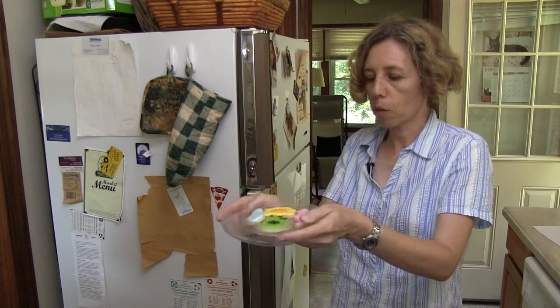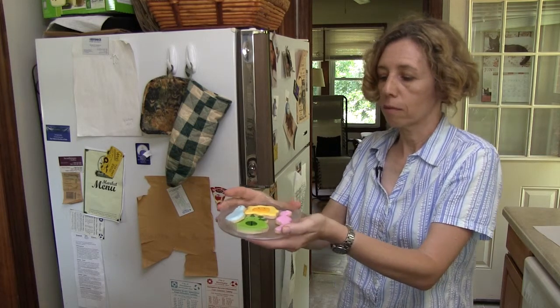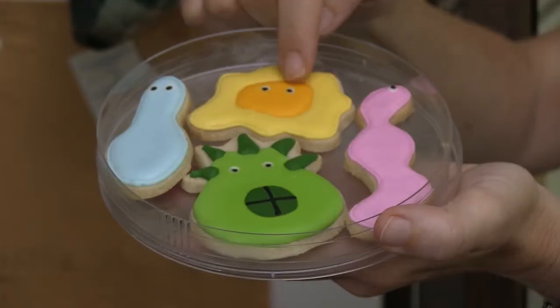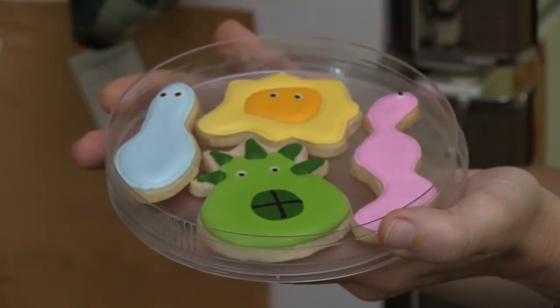These are a family of amoebas. I'm a science geek, so I really love cellular things. And I named them after my 4 cats, Stinky, Gateway, Honor, and Jack, the family of amoebas.